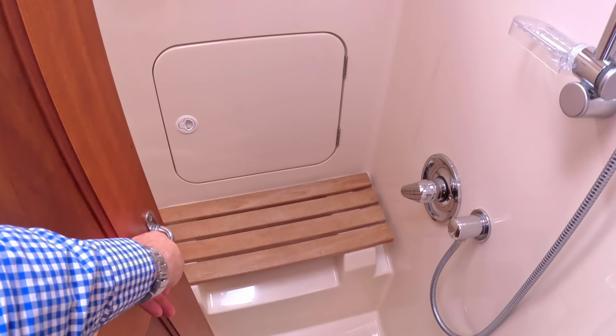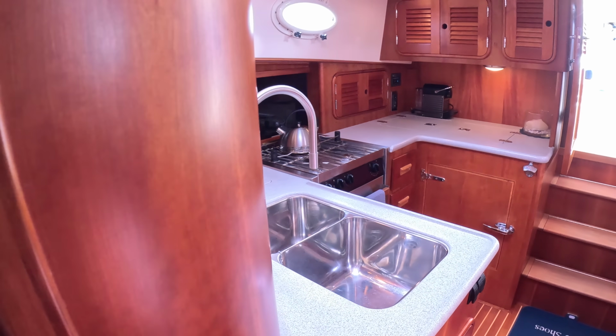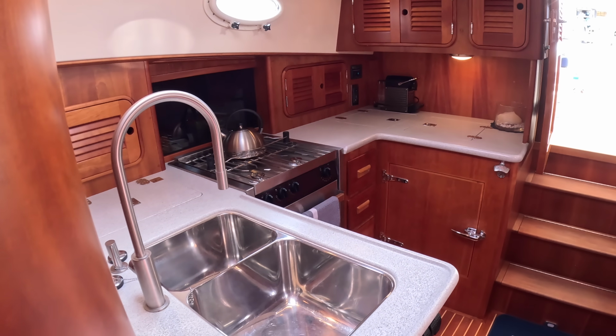This one then opens like this, and that is a proper separate shower. So you can imagine if you combine that with a toilet, that's how you can free up some space. But I think this particular setup for this style of boat works really well. Big galley area here.